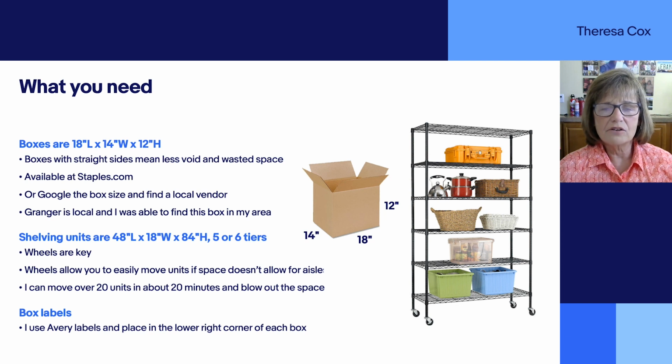So what that allows you is 5 shelves for boxes, and then this very top shelf I use to store oversized things, extra boxes, whatever I might have.